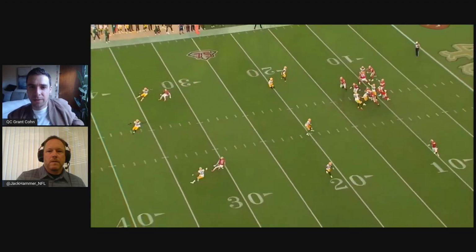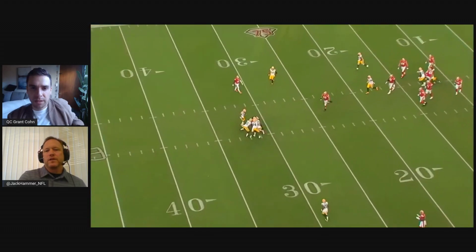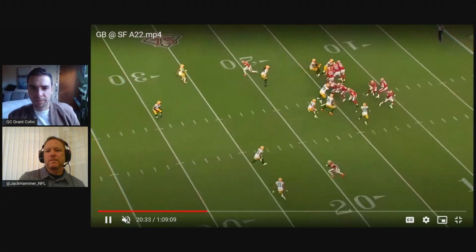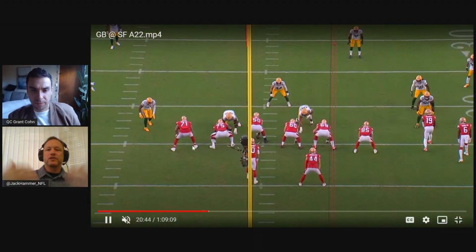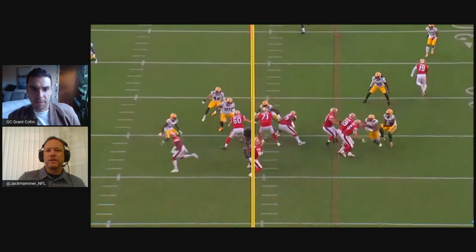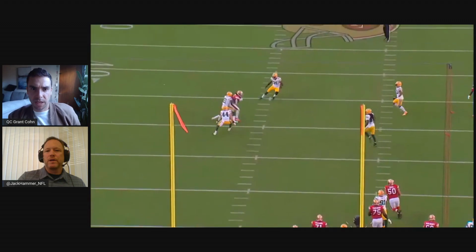Play action. Oh, there you go. It works. Amazing. Yeah, and this is one of their main concepts, the deep curl routes. The deep curl. Yeah, it's another way to hit that same area. And it's good because it drives. It's actually pushing the defensive back instead of just running across the formation. Right, that's what's open. Nice throw. Nice catch.